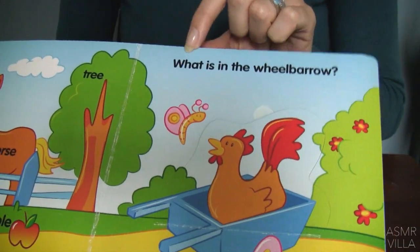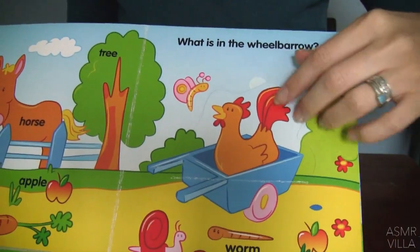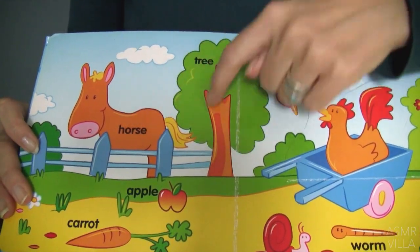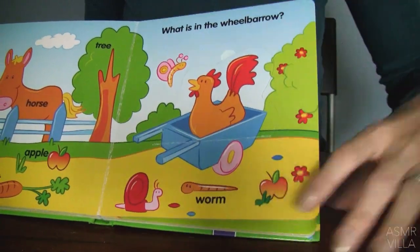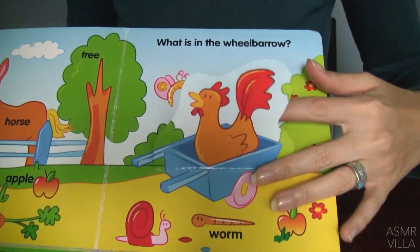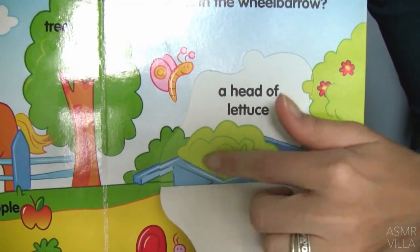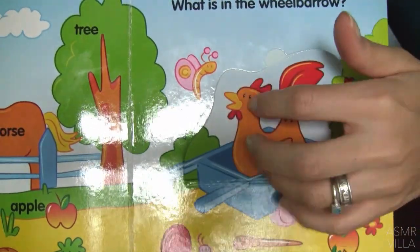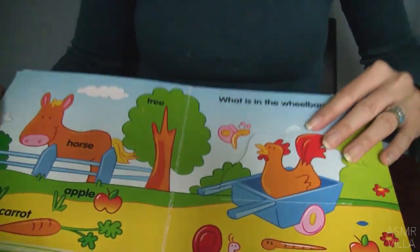Questions on this side. What is in the wheelbarrow? So we saw the wheelbarrow last time. Let's see what's in the wheelbarrow this time. We've got the horse, a tree, a nice carrot, an apple, another little worm, a big snail, the butterfly here. So let's see what's inside the wheelbarrow. A head of lettuce. All the nice leaves here. A lovely head of lettuce. Now chicken is sitting in the wheelbarrow now, but when you do peekaboo, the lettuce is inside.